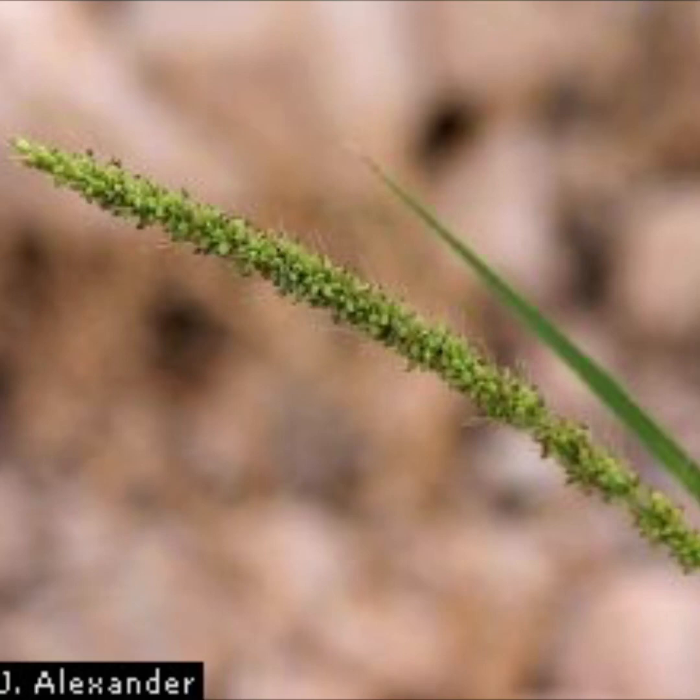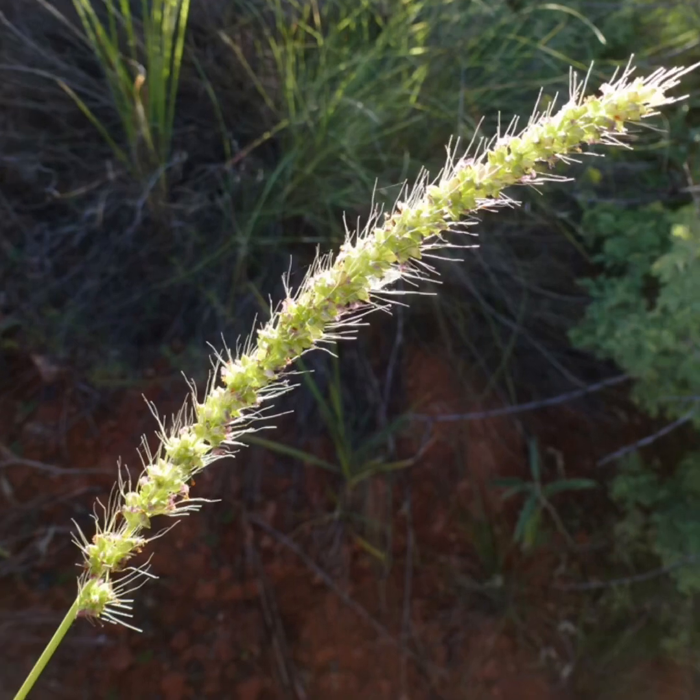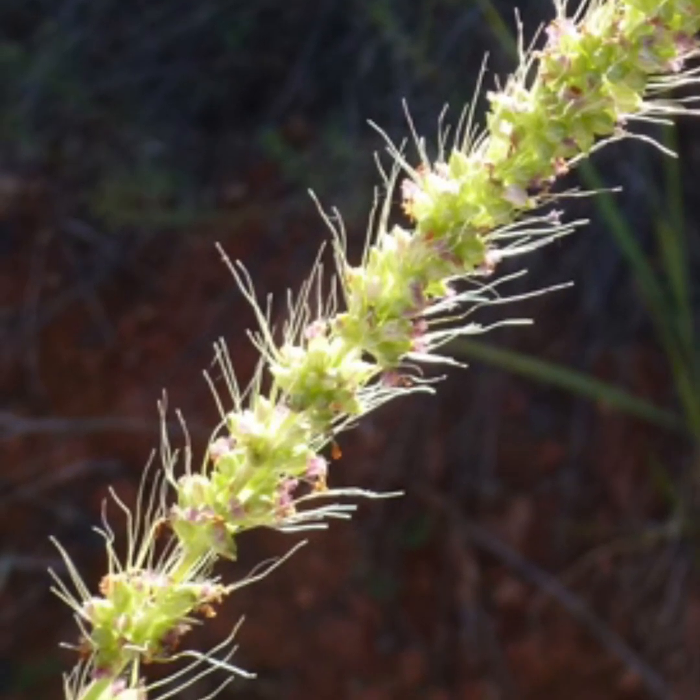The inflorescence is not open, rather it's a contracted panicle. It does have very, very short branches, but for all intents and purposes, when you look at it, it is spike-like. And here's another photo that's illustrating those bristle-like features and the round spikelets.